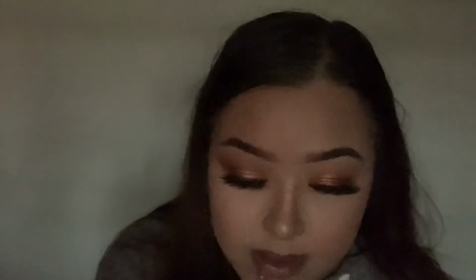So I'm gonna go in and top it off because I don't want to just keep it like this. I kind of want to lighten it and also keep it glossy. This is in the shade Unreal. I'm just going to lighten up my lips by putting on this gloss. I'm going to go back in with the Morphe palette to finish my bottom, and I'm going to basically go in with the shades that I did use already.